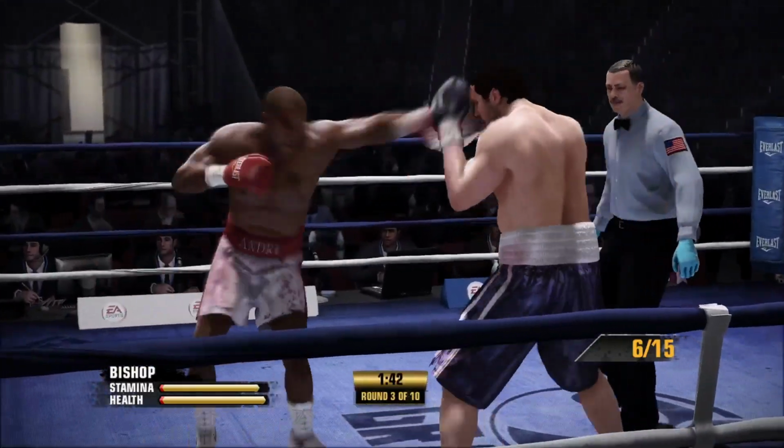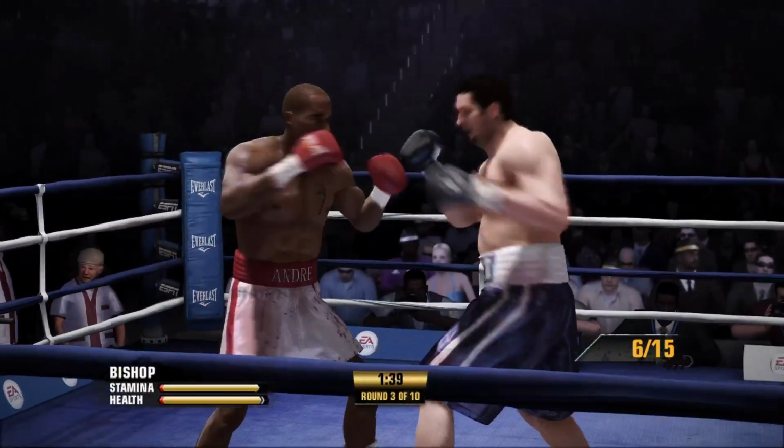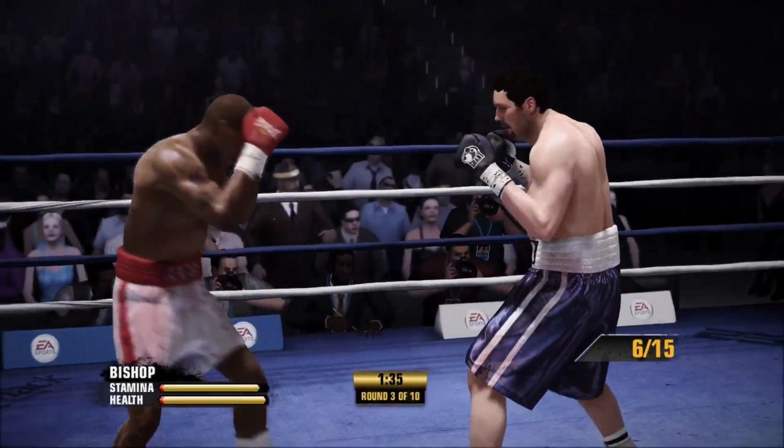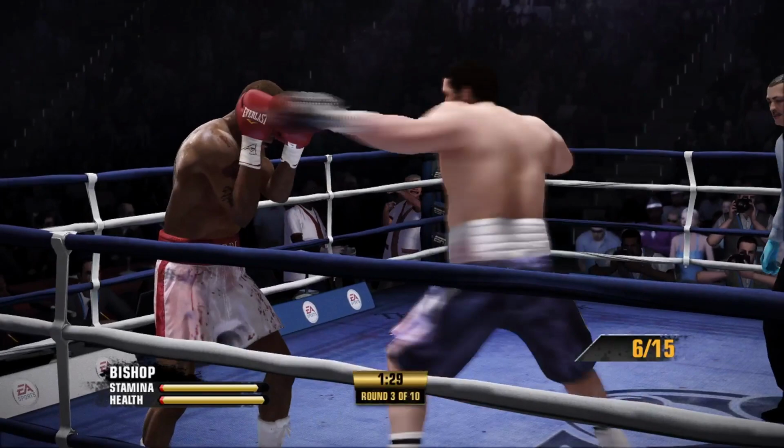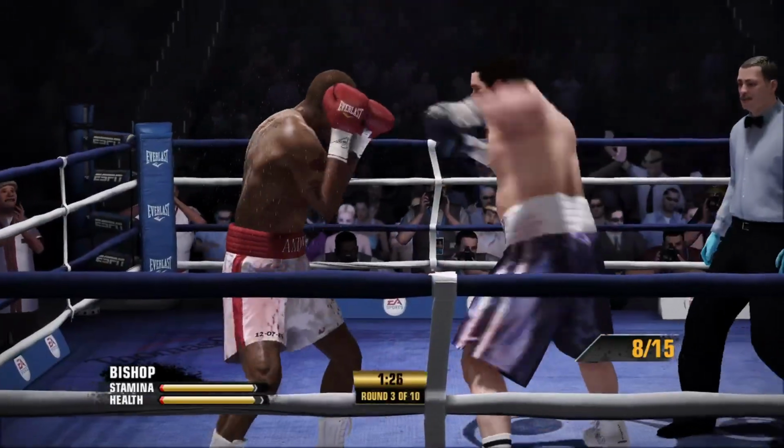He's committed to the combination punching now. It's working out well up top. Good 1-2 from Bishop. He landed that right hand flush against Cooper. Cooper's able to land a good, solid left hand.